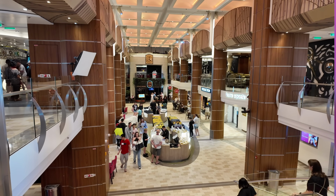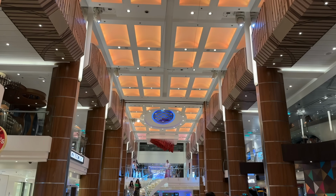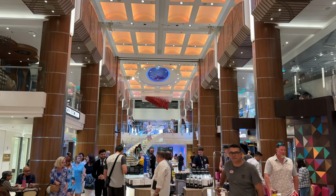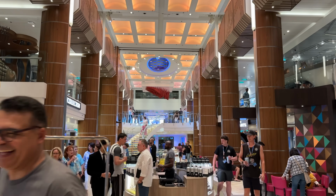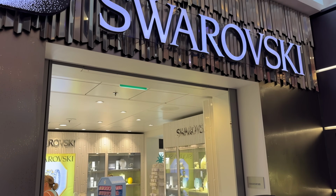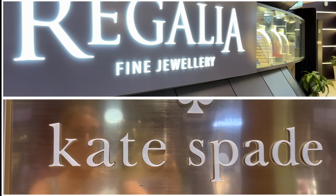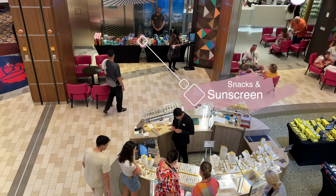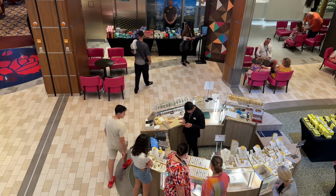The shops are all found within the Royal Esplanade. This entire area is reminiscent of a hotel lobby, and the double height ceiling makes it feel really spacious and bright. There's a great selection of shops, including some designer labels. Now, our cruise wasn't leaving Australian waters, so the duty-free sundries shop was closed, but they did quite often set up a table outside selling snacks and essentials such as sunscreen and toothpaste.